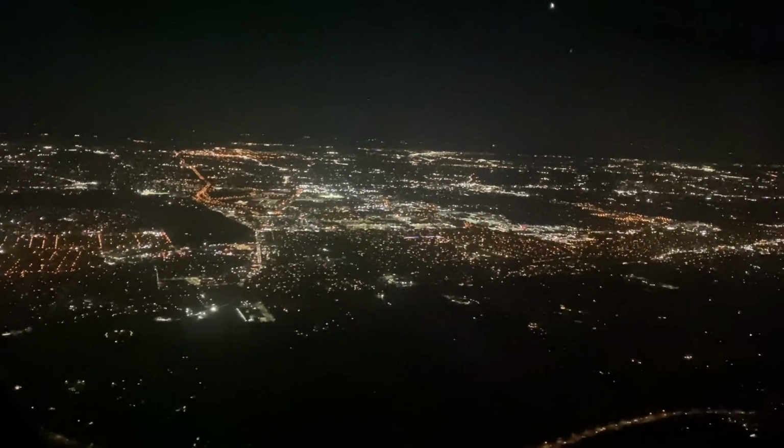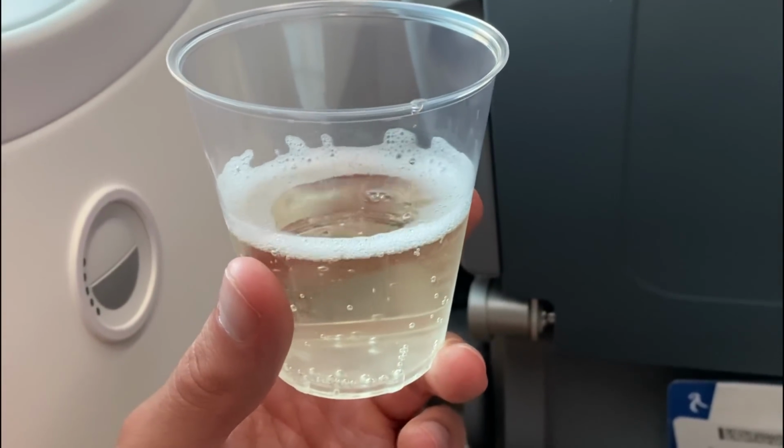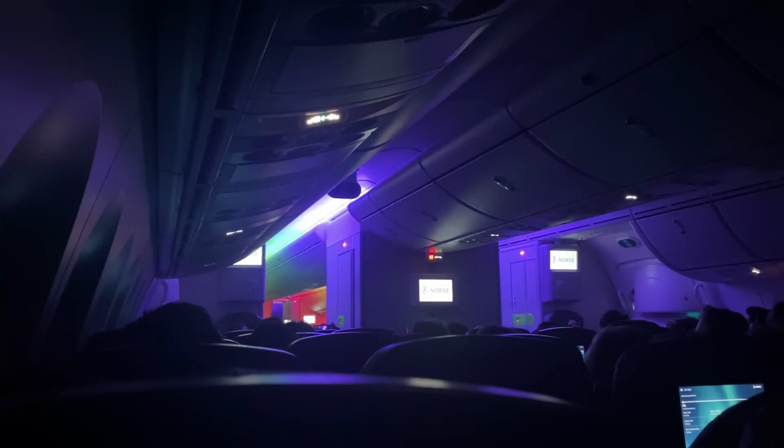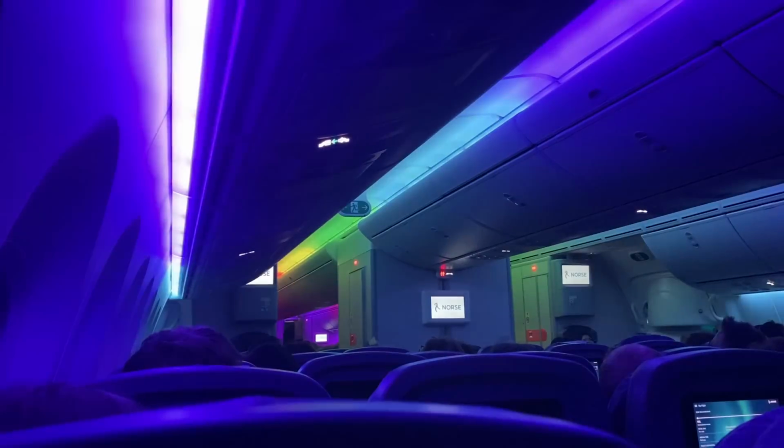And then the lights of New York came into view, and the crew handed out some cupcakes and sparkling wine to celebrate.